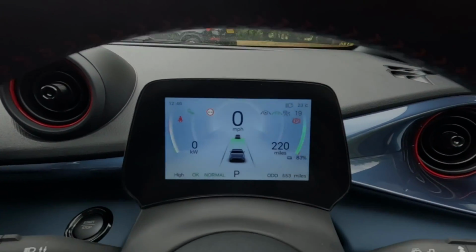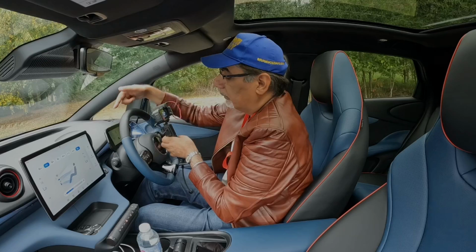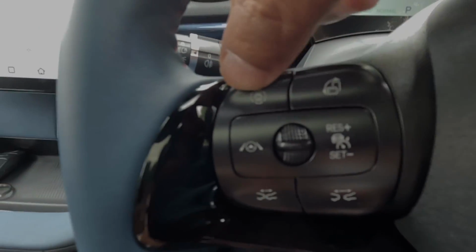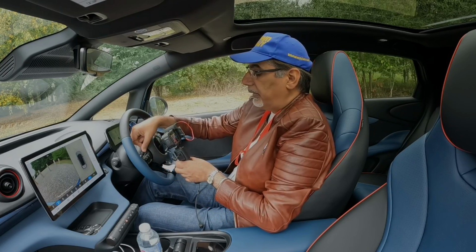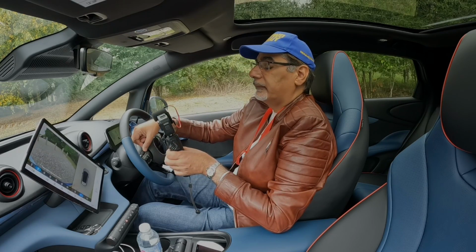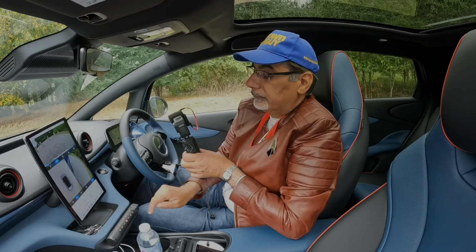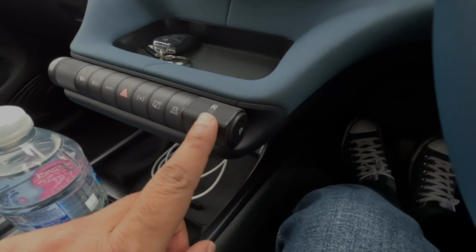That's your main screen that shows you the speed, your range, your charge, and all the rest of it, indicators, wipers. This button here gives you the camera all around, it's a 360 camera. This button here actually rotates the screen. That's cool, isn't it? And you can do that from here as well.